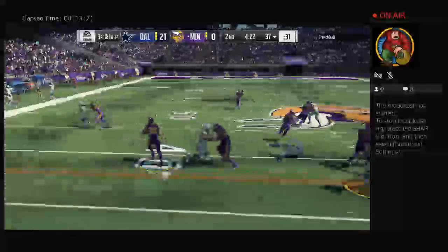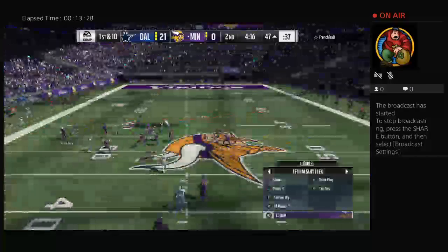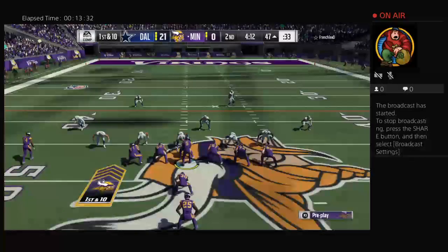They'll run here. It's Murray. And some room to maneuver. And able to pick up the first across midfield to the 47. It's a pickup of 16 there, and it'll lead to a new set of downs.